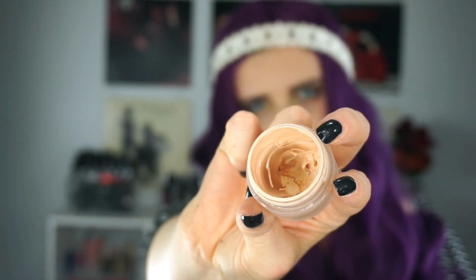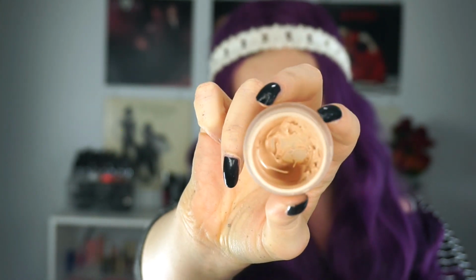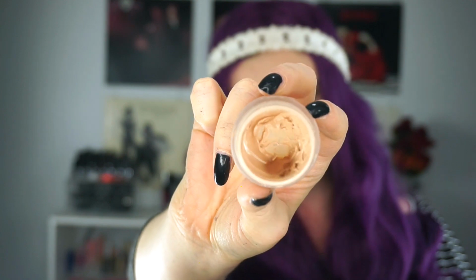All right, so the last two products that I'm still working on are two concealers from Anastasia, two shades, 0.5 and 0.75. So 0.5 I had already hit pan on before, and I've made significant progress on it, really significant progress. I didn't think that I was going to finish it just because it's a concealer and I don't use concealer that often.